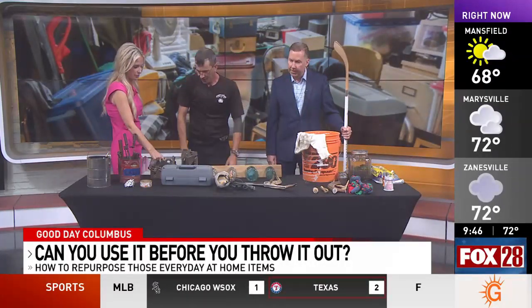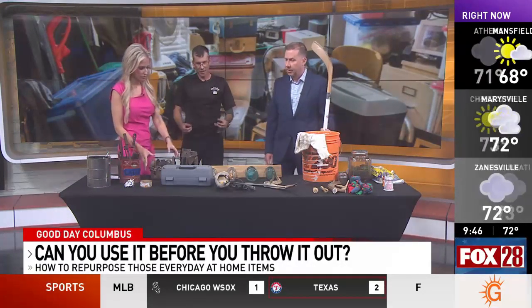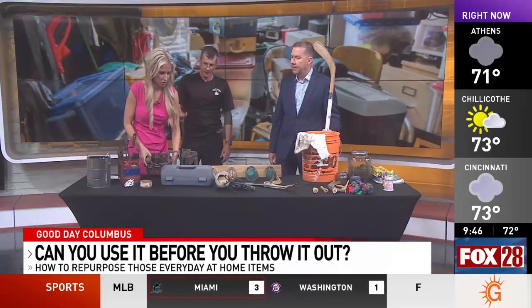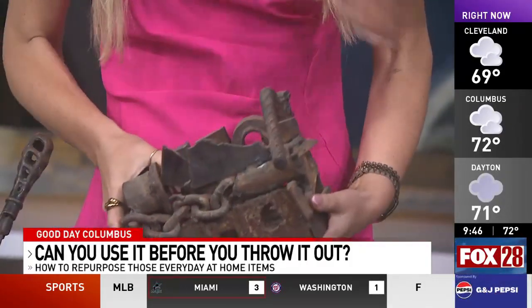What are we looking at here? This is just pieces and parts that we've picked up over the years. We get a lot of steel that we recycle. Oh my gosh, this is so heavy, but this could hold something. The original idea was a letter box. Oh, yeah, okay. Makes sense.